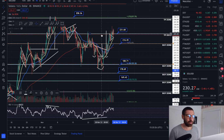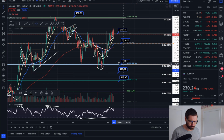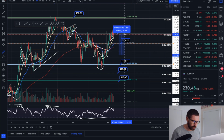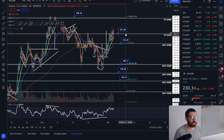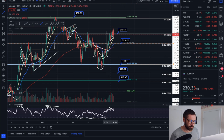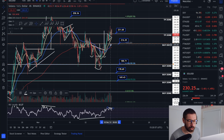So here we are on the 4-hour chart. We had our first buy zone at 216, our second one at 181. So your average price came down to about 200, and we had our take profit zone at about 231. That was a juicy trade of 15%. We pushed a little bit higher, and we're seeing a little bit of sell-off here. You can see we have a bearish divergence. We're creating higher highs on price and lower highs on the RSI on the 4-hour chart, signifying that the bulls can be running out of strength here.